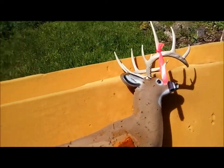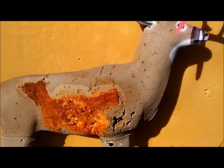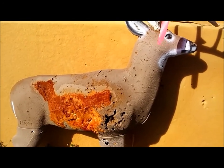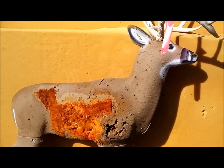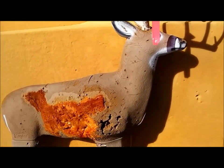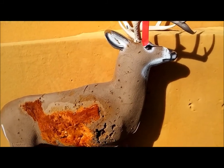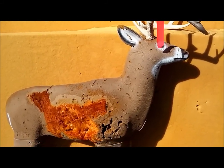All right. So anyway, we're happy with that shot. We're happy with the shooting that we're doing with the crossbows, and exceptionally happy with the bows. I'm using a Diamond Edge Pro, and Tim is shooting an Elite Synergy. And we are both very happy with our bows.